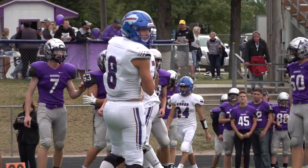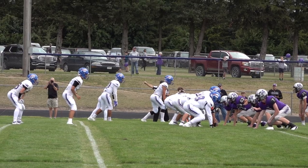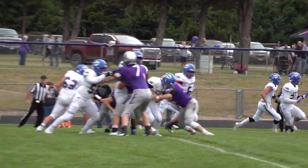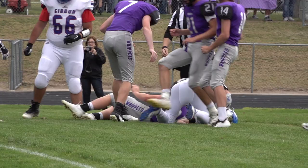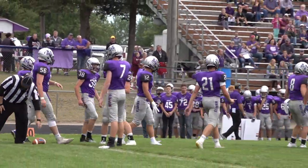And when he went with the fake ball, this is where they just keep it simple, hand it off up the middle and see what you can get, and pump the ball. And that's exactly what they do. Hampton off of his right guard will sneak across the 10 and get out to about the 13, maybe the 14-yard line.